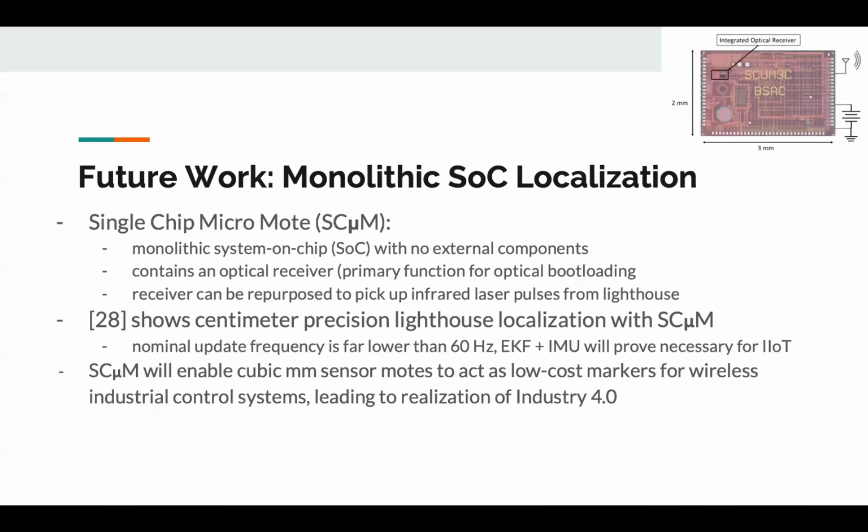Though for this work we use the micro-inertial measurement system as the wireless sensor node at the core of this inertial Lighthouse wireless control system, this system is directly compatible with a monolithic wireless system on chip that requires no external components, known as the single chip micromote, or SCuM. SCuM contains an ARM Cortex M0 microprocessor and a 2.4 gigahertz radio compatible with Bluetooth Low Energy, or BLE, and the IEEE 802.15.4 standard. The latter allows us to implement the same exact low latency board support package implemented for the transmitting MIMSYs to communicate to the receiving nodes.